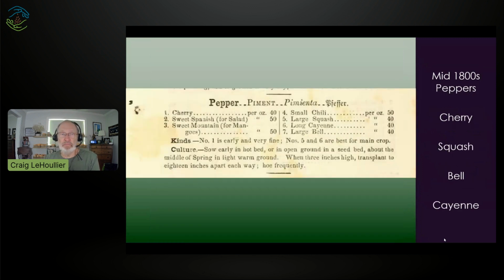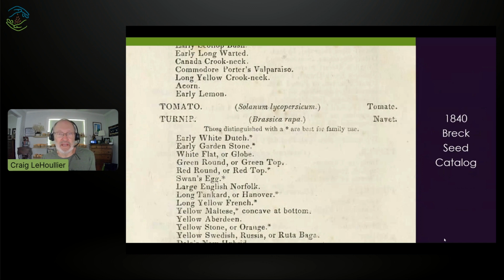The mid 1800 peppers were very, very disappointing for anyone who is a pepperhead today. We had cherry pepper, sweet Spanish, sweet mountain, small chili. Again, these names are really, really boring and they're largely descriptive. We'll see in a little while when we get into the next set of crops from the early 1900s how the names started becoming a little bit more interesting. But they did have cherry, squash, bell, and cayenne even back then. But there were no habaneros, there were no Anaheims, a lot of the varieties that people love to grow today.